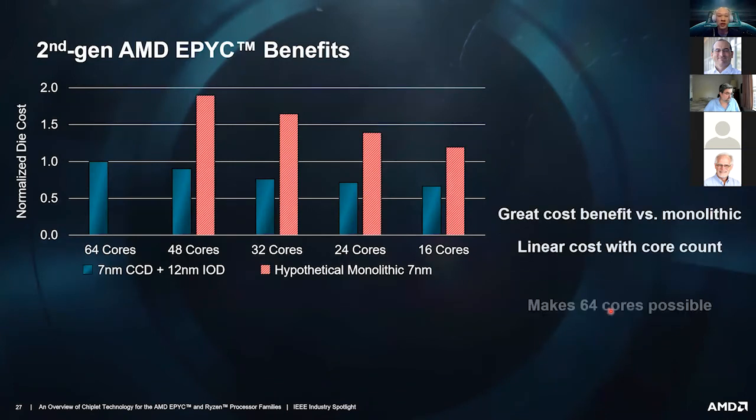So just a quick summary as to how this all comes together, right? This chart shows a normalized die cost. The blue bars are effectively our chiplet approach: multiple 7-nanometer CCDs, the CPU chiplets, plus a 12-nanometer IO die. And it's normalized to the 64 core case, right? So it's one IO die with 8 CCDs. The red bars show what the corresponding cost would be had we built this in a 7-nanometer process as a single monolithic chip.